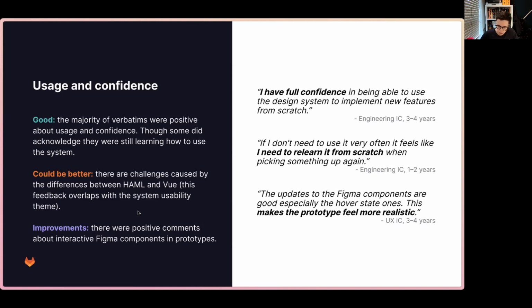To call out some improvements that people have noticed recently, there were positive comments about interactive Figma components and prototypes and how they make things feel more realistic. Hopefully when we repeat the survey in the future, we'll have more improvements to call out.